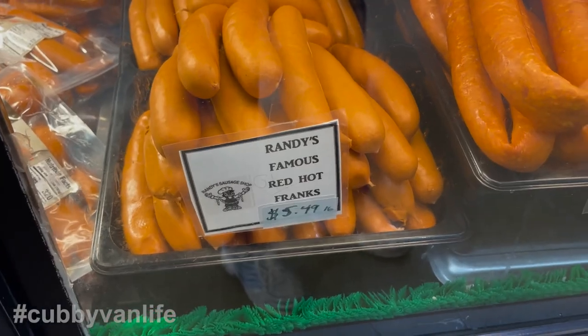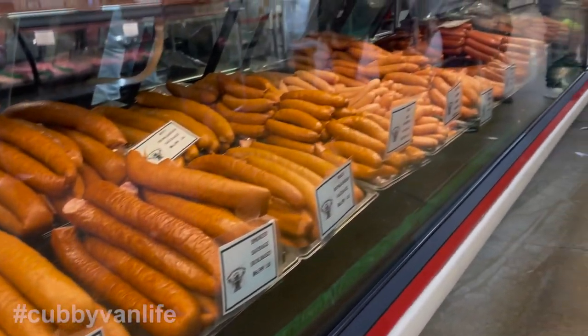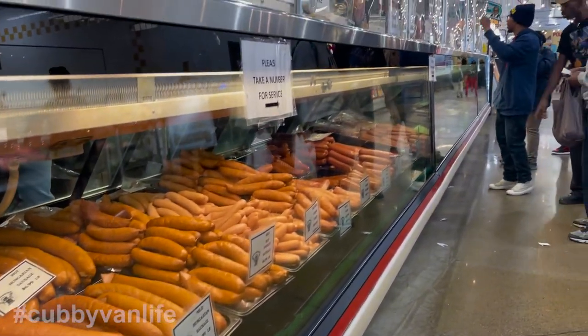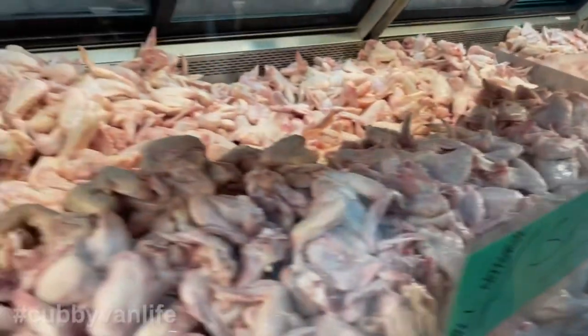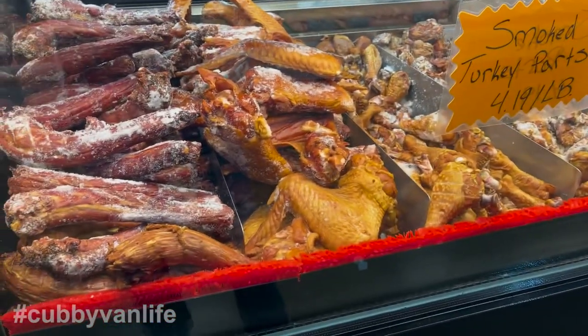Oh, check out these red hots and all kinds of sausage. This was like heaven to me. And I've never seen so many chicken wings in one place. Another poultry as well.